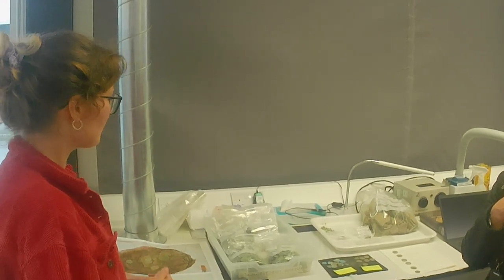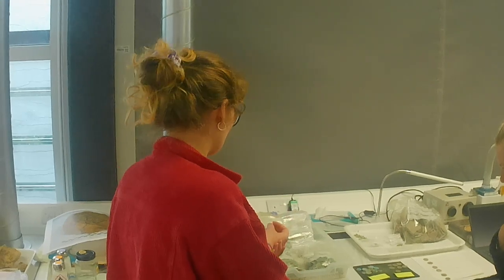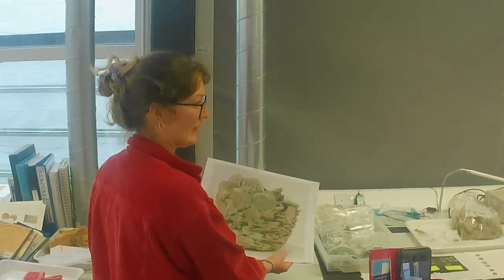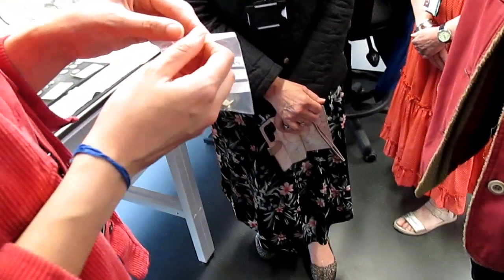Am I more than that? I don't know, because a lot of them are so corroded, this is why we could isolate it like this. Yeah, they've got stones. Get them out of the plastic bags. Yeah, I can get them out.